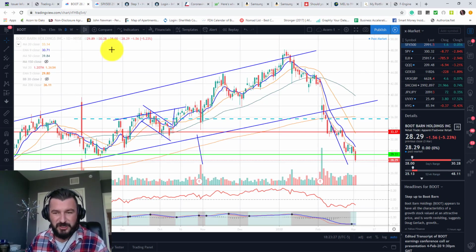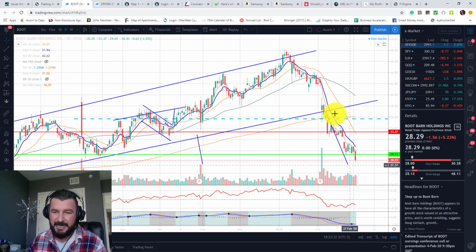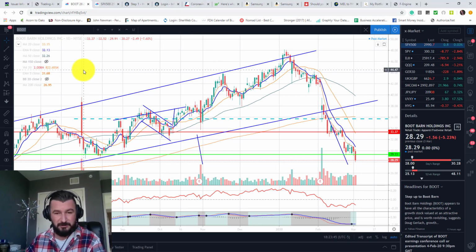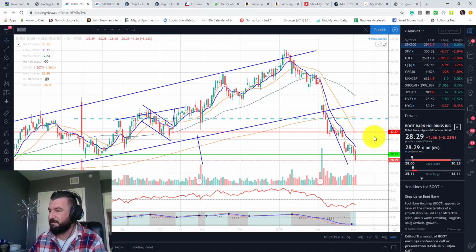Boot just keeps on dropping. Boot's looking good, dropping really nicely today. It was down 5.23%. Yeehaw. The puts are now up to almost $12, so they're doing really, really well. And so we'll watch for that to continue to drop. I would lower the stop loss just slightly to 32.54.